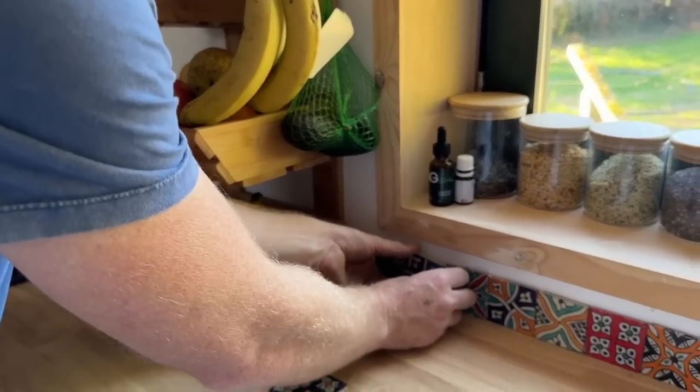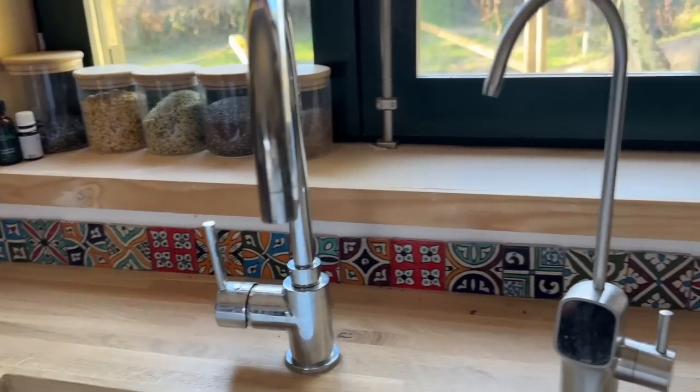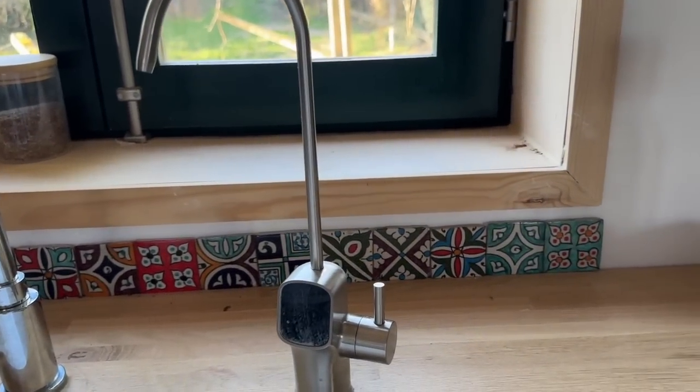I think that's going to work perfectly. Yay! Look at that! Love it. Well done, you. It looks really cool, doesn't it? Cracking job.